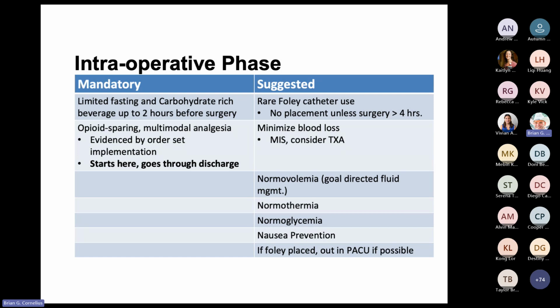Think about things that you can do to reduce the risk of infection. So maybe we're not putting a Foley in unless the case goes over 3 or 4 hours, or we have a documented need. Ask the patient to void before you take them back to the operating room. If they just peed, you're probably not real worried about their bladder being full. Think about other things that may be able to reduce blood loss. Minimally invasive surgeries, administering things that help with hemostasis like TXA, calcium, stuff like that.